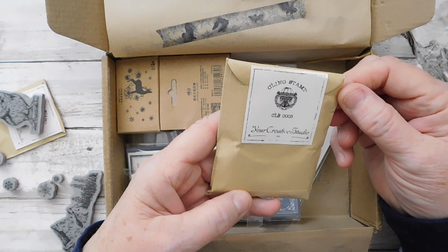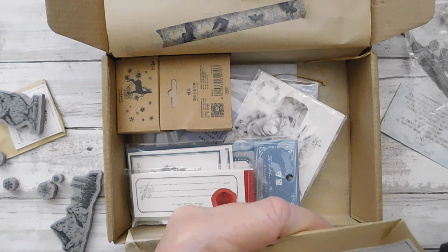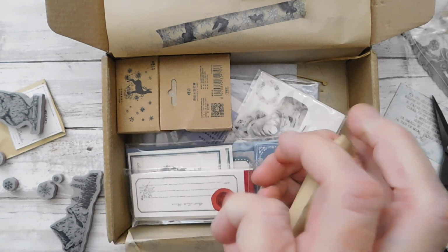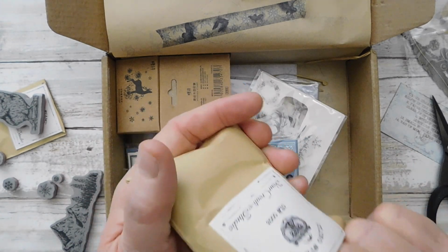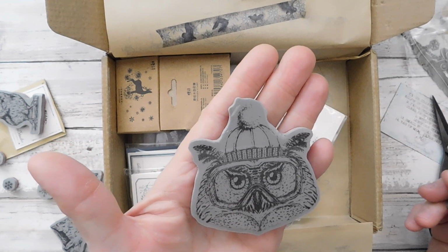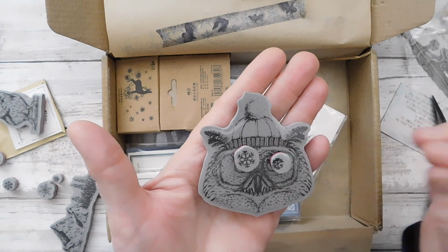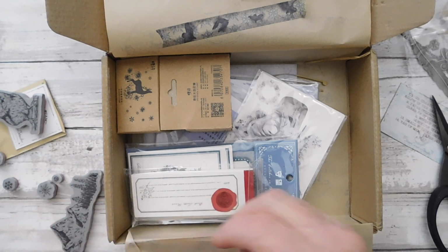This is another cling stamp. It looks like another owl, kind of. Just open the top of it here. Oh! Yes, a very big owl with a stocking cap on. And then we have a couple more snowflakes. So, very cute. Love that.